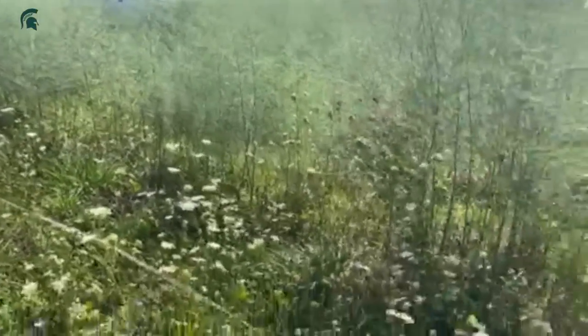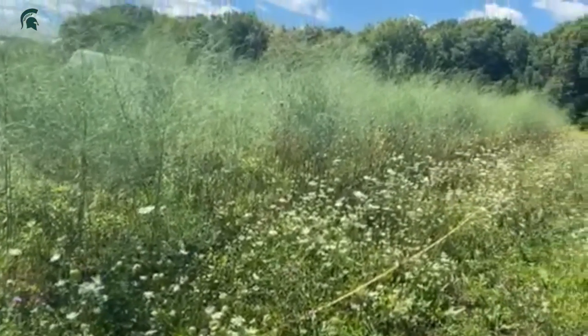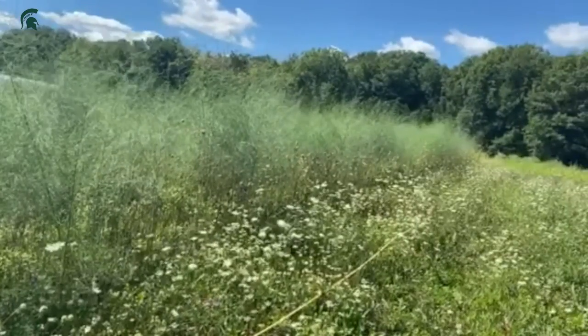Here's an example of me laying out a 25-meter transect. Now I'll count all the beetles that I find along this transect. I look super close at all of the asparagus fern and stalks, looking for all life stages of asparagus beetles. Then I count them on my tablet.